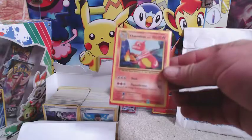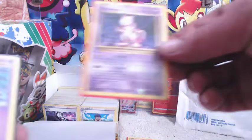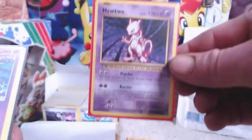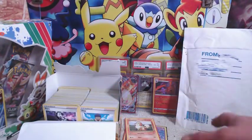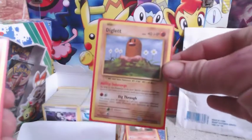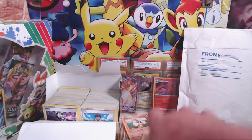It's a huge stack. Bunch of these random cards that I got. Let's see how they go. I haven't even looked at these myself. So yeah, Mewtwo, Cosmo, Growlithe. I'm going to put them away so I don't mix up the ones that I haven't looked at yet. Diglett. I don't even know what set these are from. Well, it says base. Basic. Ah, yeah, that's just nothing. It just came with the cards.